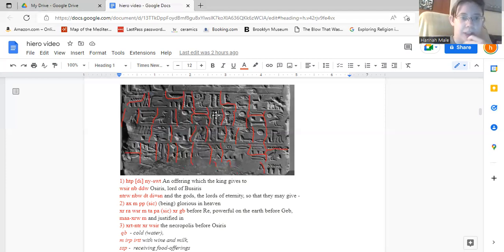And this is again where I'm not fully sure. So I think this is "powerful on earth before Geb, justified in the necropolis before Osiris." And actually, I think that last hieroglyph should be with the Osiris there as well.